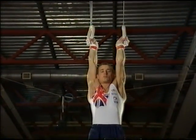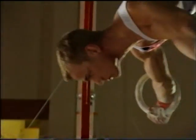Kevin Atherton, a British medal winner in action on the rings. It's easy to see why one slip might cause serious injury.